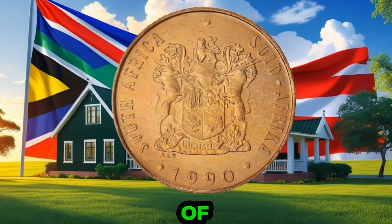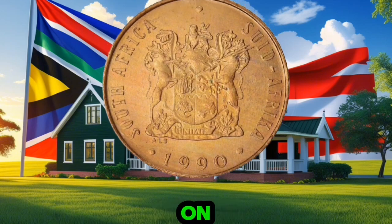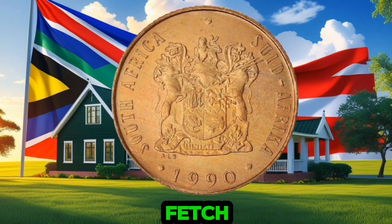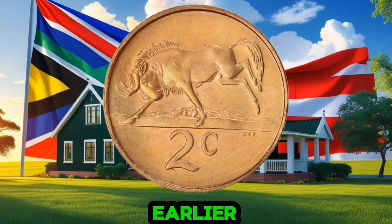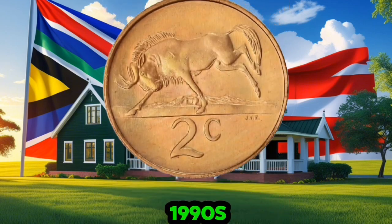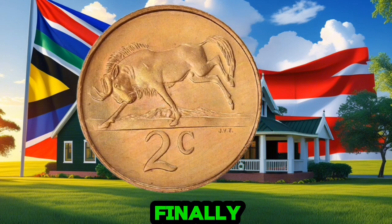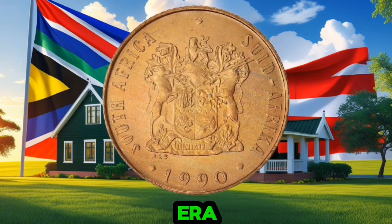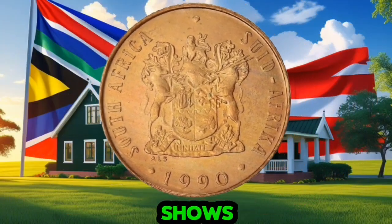When it comes to determining the value of a coin like this, there are a few key factors to keep in mind. The first is the coin's condition. Coins are graded on a scale from poor to perfect. A coin in mint state, often referred to as MS, will fetch a much higher price than a coin that has been heavily circulated. Next, we have rarity. As we discussed earlier, the 1990 2-cent coin was one of the last of its kind, making it scarce. Coins from the early 1990s, especially those with errors or imperfections, tend to be more valuable to collectors. And finally, there are a lot of numismatic collectors out there who are specifically looking for South African coins from this era. The historical significance, combined with their rarity, makes them highly sought after in auctions and coin shows.